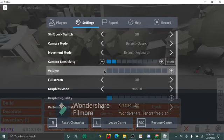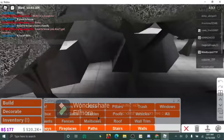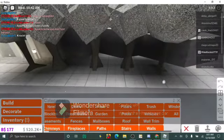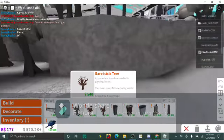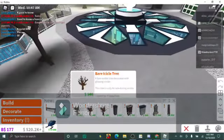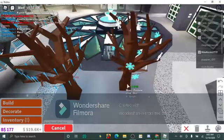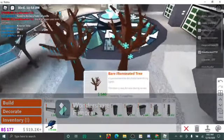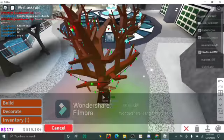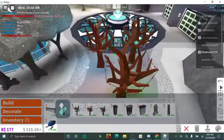Inventory. Yep. Okay. Sorry, the music was interrupted. So, I'll just get the new items. As you can see, these are the four new items right there. This bear eye system right here. As you can see, they also have those trees right here.